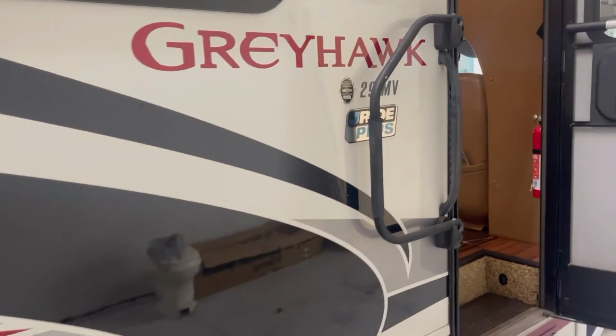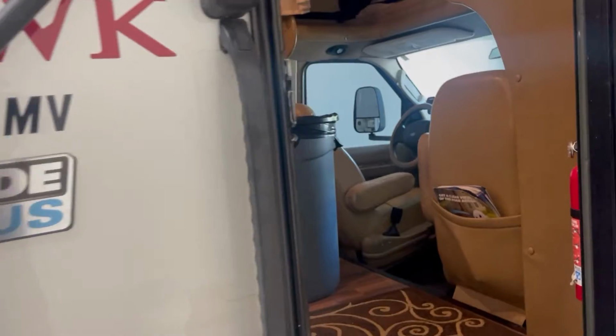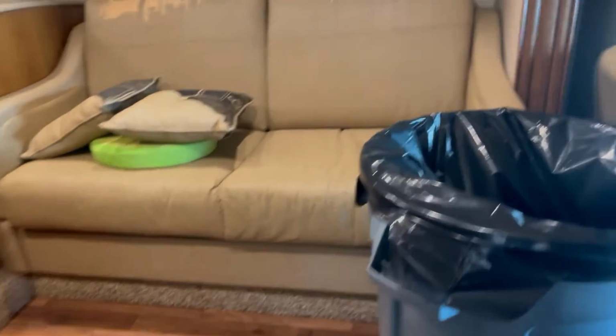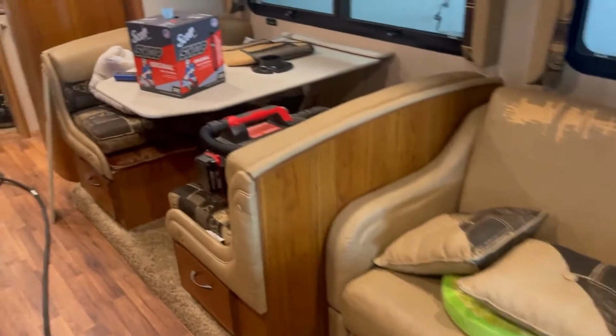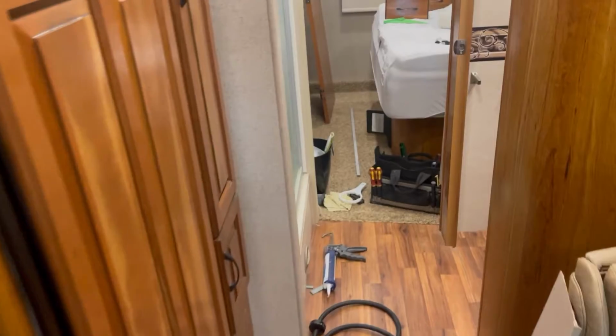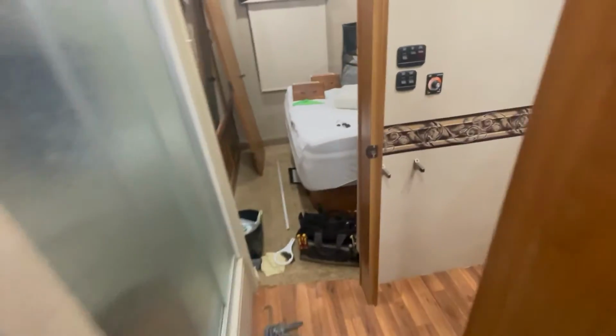Well, let's go in here and see what Lewis has got done on this Grayhawk. Now, I know I was looking back in one of my very first videos where I was showing you guys all the counter and everything in here, and I made a mistake to call it the Greyhound, so that's my fault. But let's go in here and see what all he's got going on this.